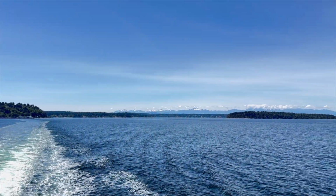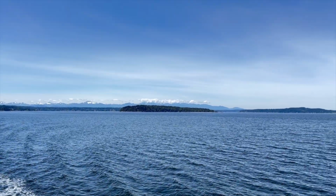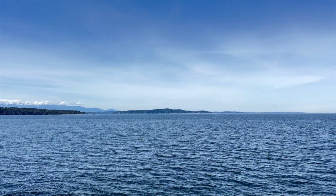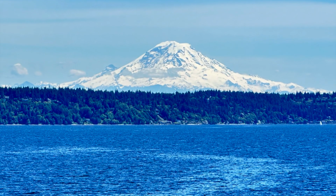And back to the mainland we go. It'll be 3 weeks before we get that final troll. And the best part of a beautiful day it was today is Mount Rainier made its appearance for this photo shot. But let's go find Ole Bole.